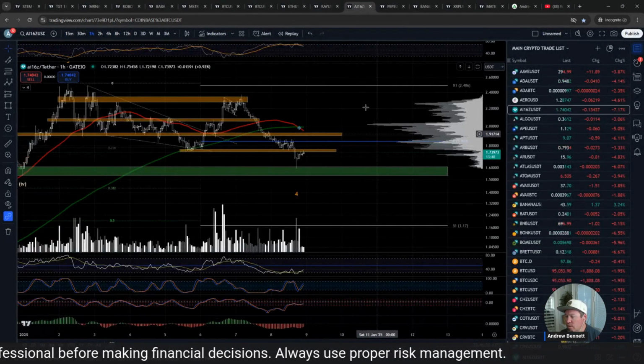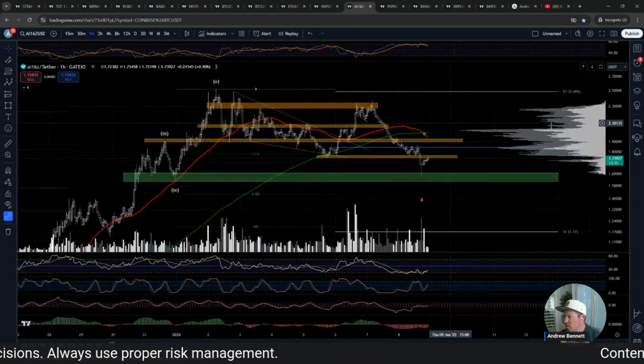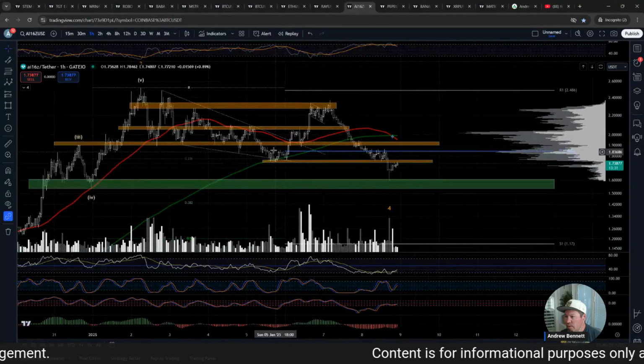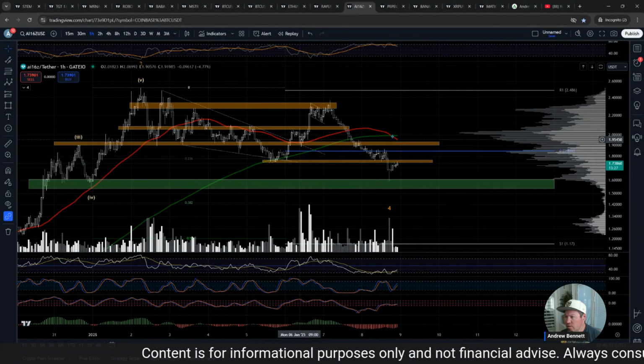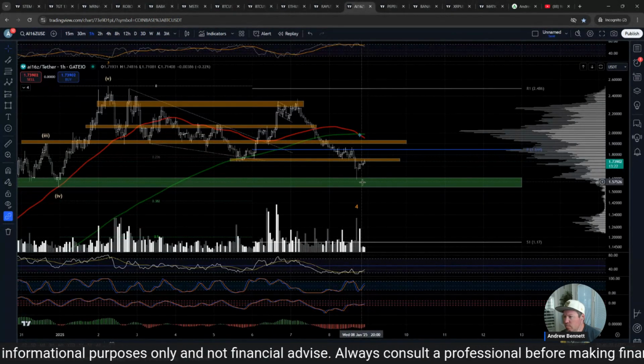AI16Z. That's that one meme coin I was talking about, where there's a lot of hype on it, a lot of movement. It's been moving really good. I thought maybe it would hold up. It broke down. I think it was here. Wait a minute, I'm sorry. It was down here, and then it broke down some more.